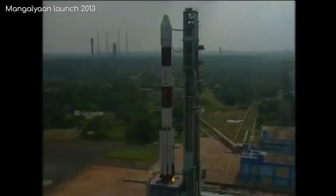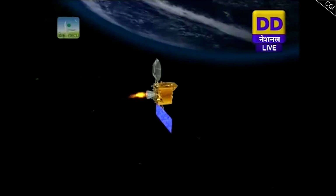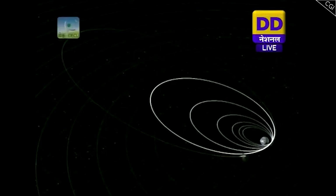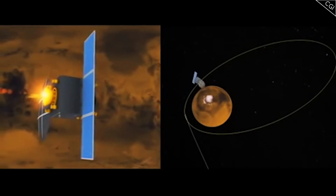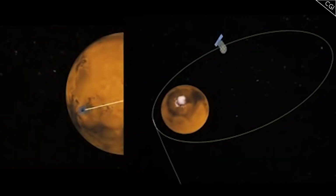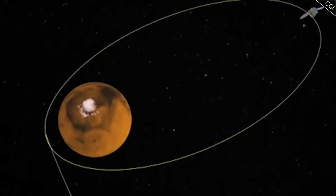Mangalyaan launched from India in 2013 on board an ISRO rocket designed to insert satellites into orbit around Earth. As the rocket didn't have the thrust needed to get Mangalyaan to Mars, the probe had to use some of its own fuel to leave Earth orbit, which it achieved gradually over several orbits. Upon arriving at Mars, it was inserted into a highly elliptical orbit. At its furthest point, Mangalyaan is almost 80,000 kilometers from Mars, and its closest approach takes it only 420 kilometers above its surface.